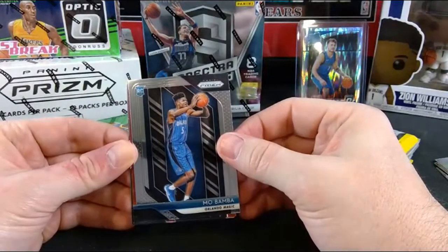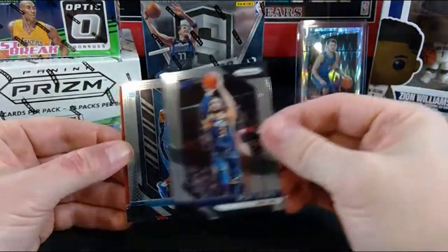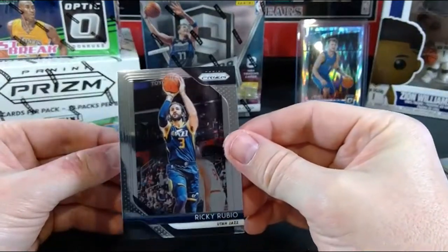Followed by Mo Bamba. Oh, we got a red wave of some kind. Let's start with the back then. Ricky Rubio.